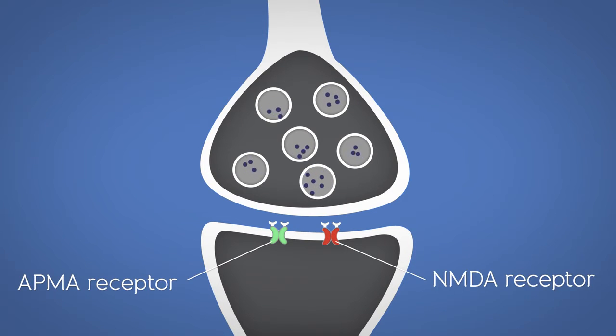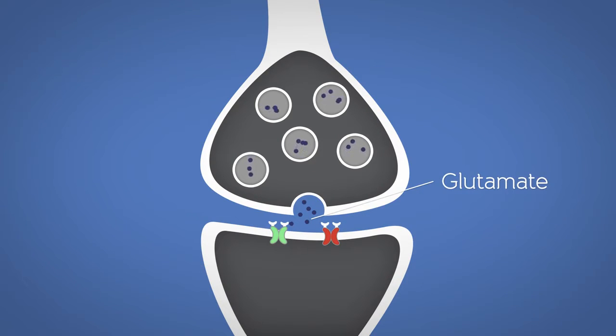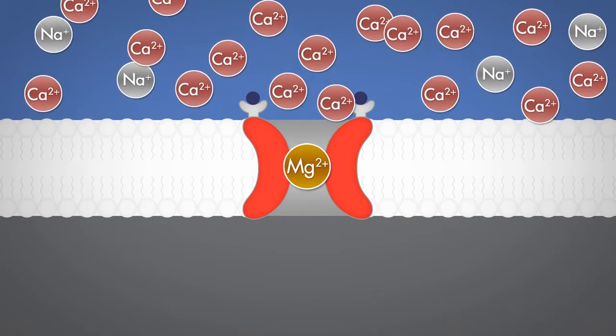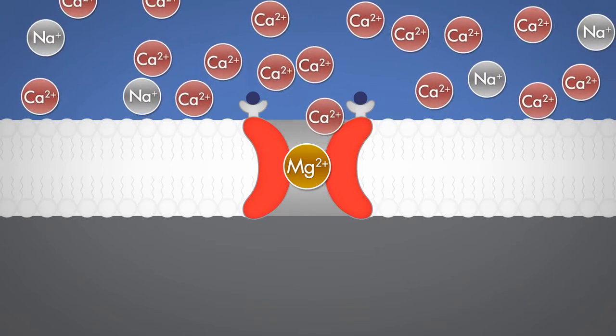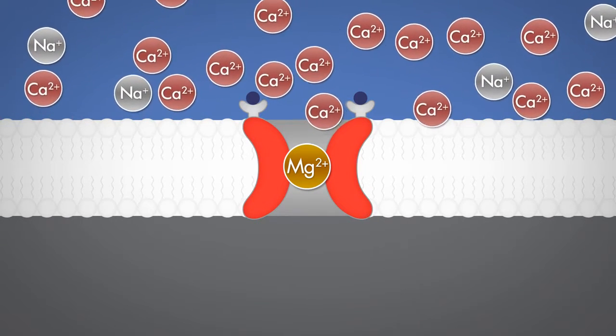On the postsynaptic cell are both NMDA and AMPA receptors. These receptors are usually localized together at many postsynaptic sites and are activated after the binding of the neurotransmitter glutamate. The AMPA receptor is permeable to sodium ions. The NMDA receptor is also permeable to sodium, but more importantly, it has a high permeability for calcium. The NMDA receptor is also blocked by magnesium, which prevents the ions from passing through the receptor.